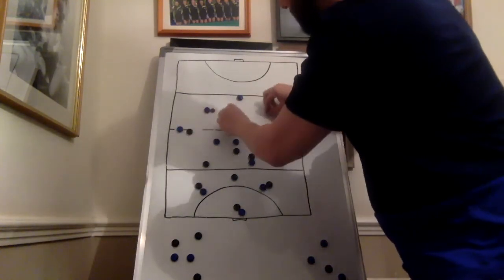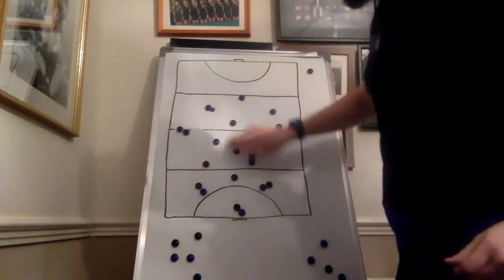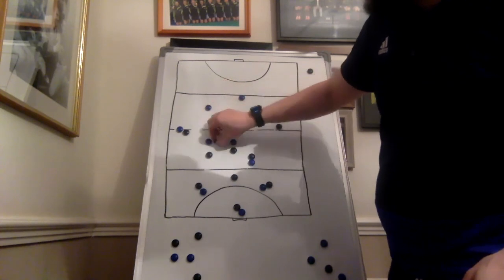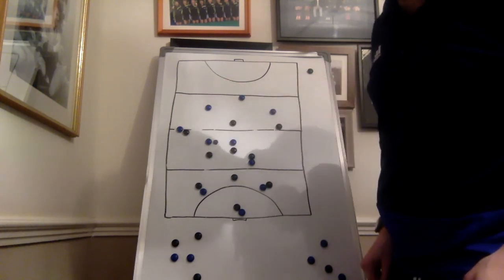Second point, a half-court press is generally quite wide, mainly because, which is similar to a zone, maybe because they want you to play the ball into the congestion through the middle of the pitch.